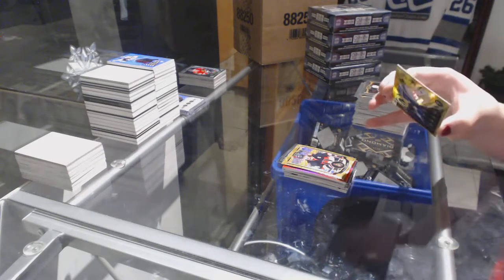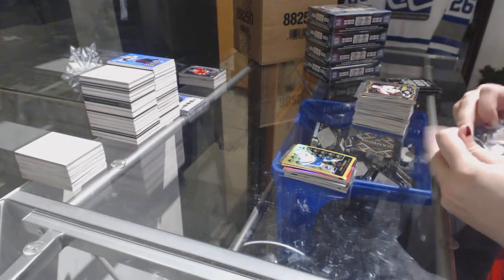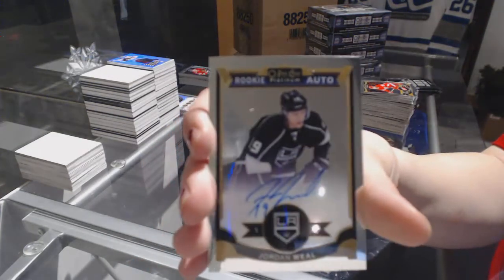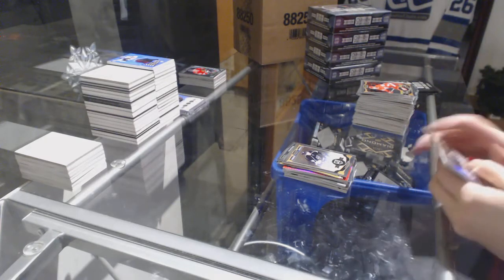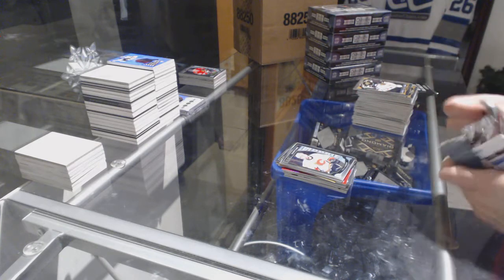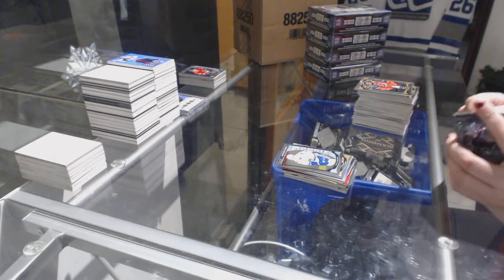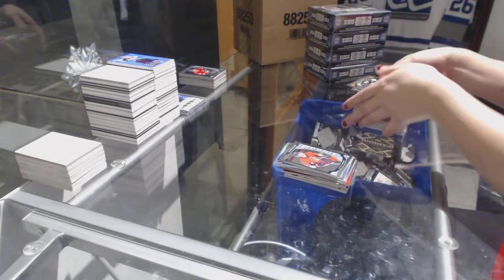We've got a rookie gold rainbow numbered to 149 for the Vancouver Canucks, Jake Virtanen. Rookie of Mattias Janmark for the Dallas Stars. And a rookie auto for the LA Kings of Jordan Weal. Rainbow of Corey Crawford for the Blackhawks and an Emile Poirier rookie for the Calgary Flames. Rainbow of Shane Doan for the Coyotes and a Jared McCann rookie for the Vancouver Canucks. Rainbow rookie of Matt Murray with a rookie of Shane Prince for the Senators.